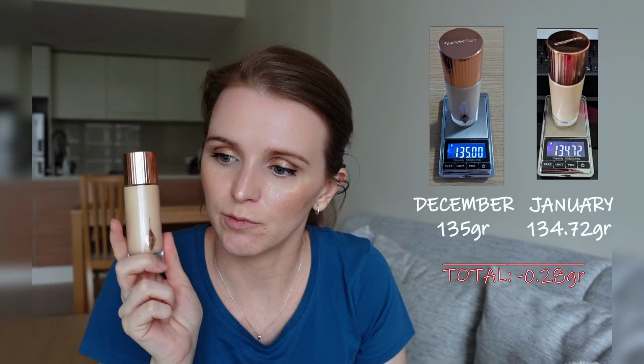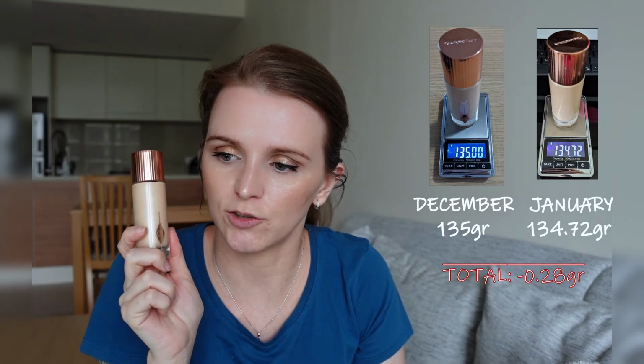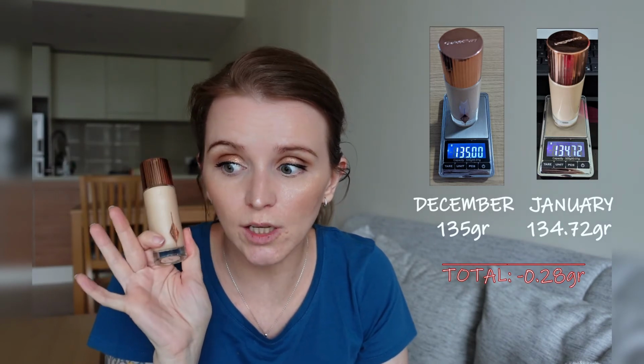When I introduced it, it was at 135 grams and now it dropped to 134.72. So that's a really good progress of 0.28 grams. I'm really happy with the progress on this one, but I almost use it every day. This month, I'm also introducing 2 more highlighters. So I had initially 2, but I bought another highlighter. I didn't need it, but I had a nostalgic feeling. So I'm introducing the Mary Lou Lou-manizer.